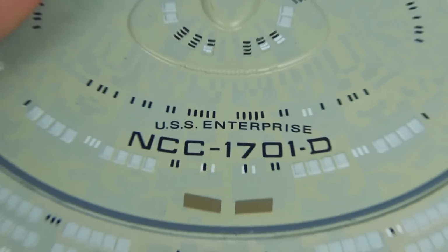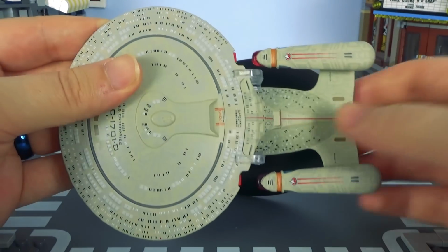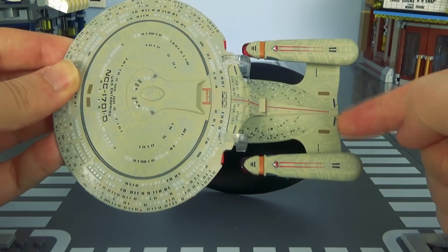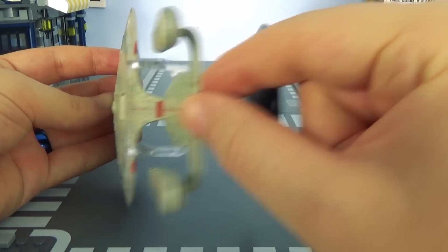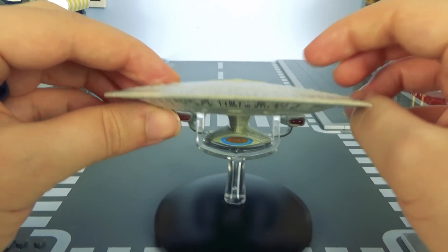The whole thing's beautiful. I mean, I'm not like the sort of super uber nerd who will know every single detail and if it's perfect, but that looks perfect to me. That looks movie perfect, looks TV perfect. In this little bumpy bit here, I see that and I go, yeah, that is exactly what that ship looks like. I can't see an angle where I'm like, oh no, that's wrong. I feel like they've done a really good job. Super love this. Super love these things.